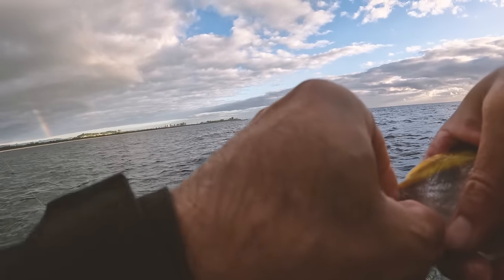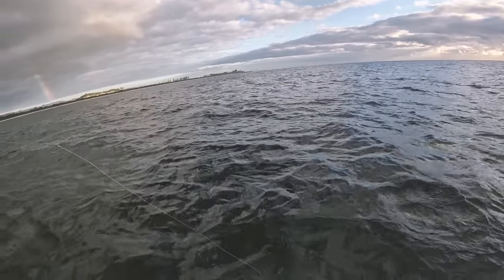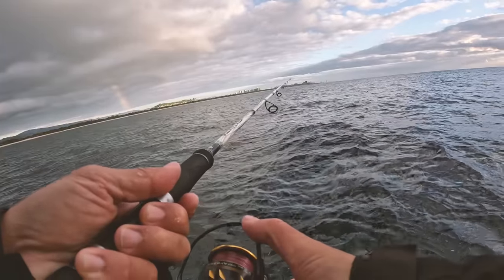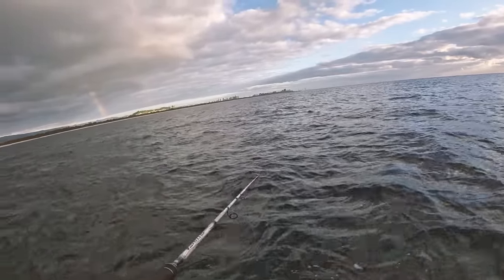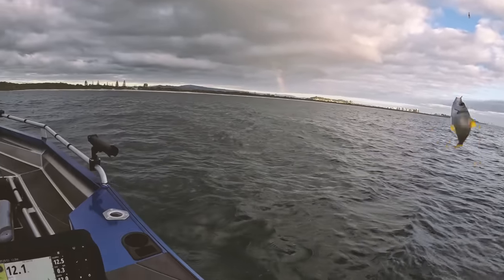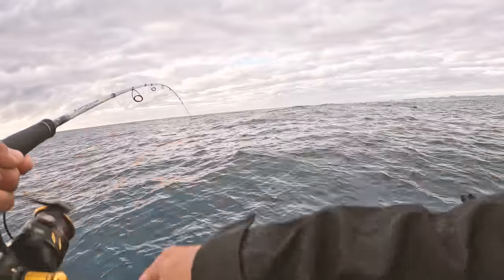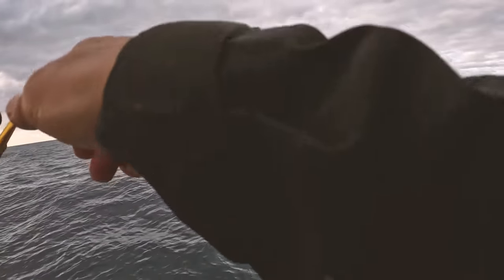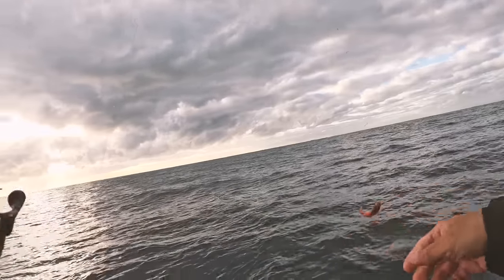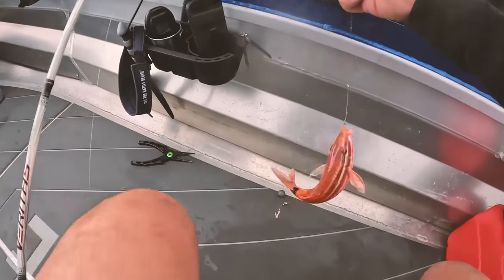The best thing about these guys is they're not spiky, so at least they're easy to get off the hook. So that's definitely something. Okay, no pomfret, no pomfret, no pomfret. That's a lot of pomfrets. Is it another one? Nah, it's something else. Looks like a little goatfish. You're much bigger, mate. If we got a couple of you, you were apparently delicious.